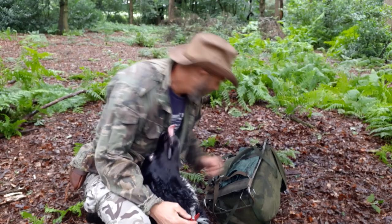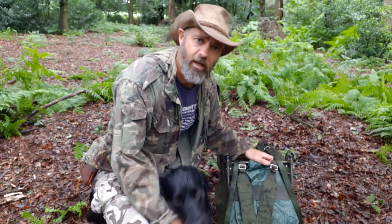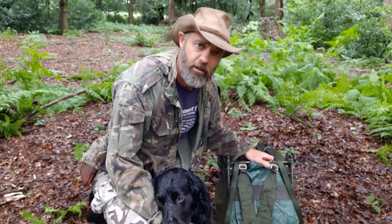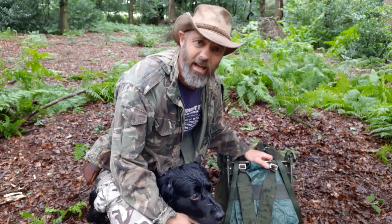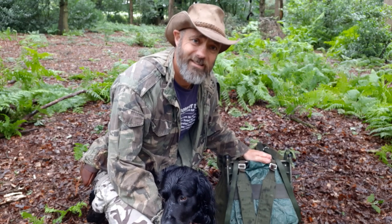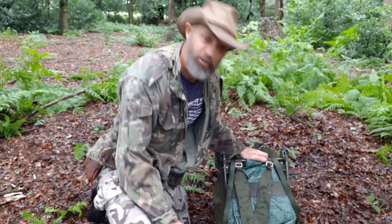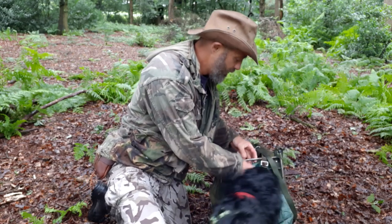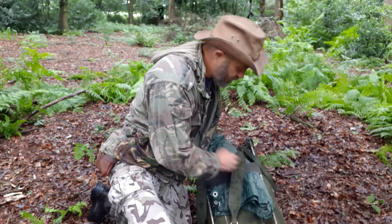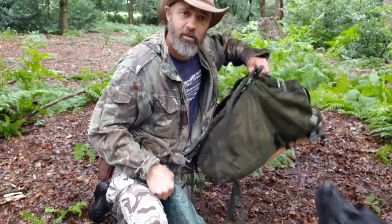Right, on the back of my pack, I always have an old builder's tarp. Not a big one, even 8 foot by 4 foot, or even 6 foot by 3-4 foot. It's enough to cover my sleeping pattern, the length of me basically, and to protect the rest of my kit. It's lightweight and multi-useful, just shoves in the back of my pack.